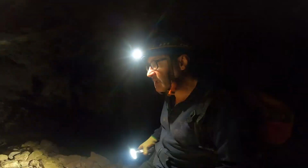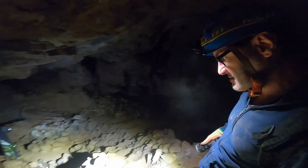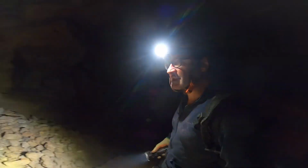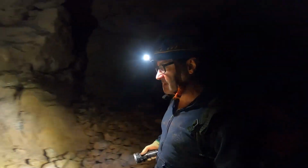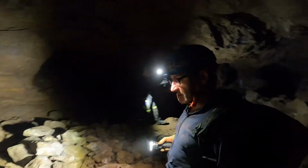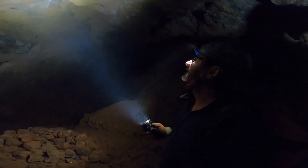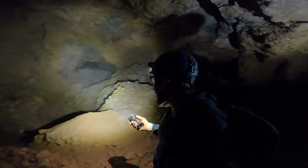So Richie has disappeared down that hole and come out there. So I'm guessing we're going to follow the bigger part of this system, the main walking areas, because there's actually so much you could crawl into, but we're not going to go into the main crawly areas. We're going to stick to the main chambers. This is one of the biggest areas in the mine, and judging by the size of it, they must have extracted a lot of lead back in the days.